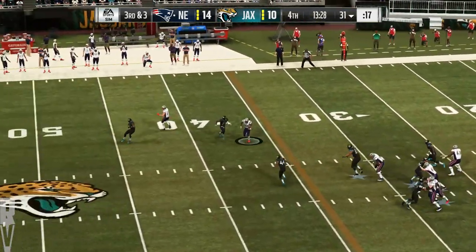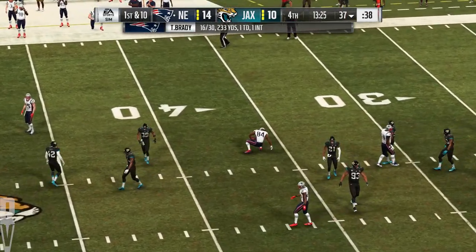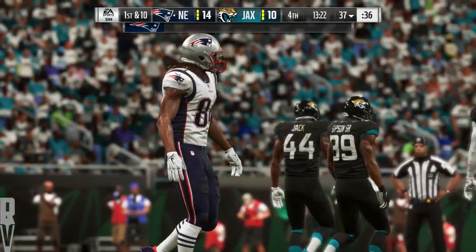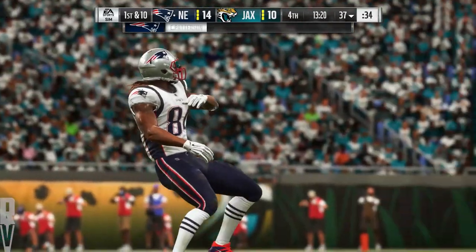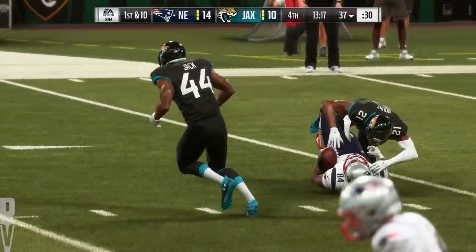Working from the gun, it's Brady. Open man, there is Patterson, complete. And he will have a first down as they get him to the ground at the 37. That'll be a Patriot first down as Brady finds Patterson.